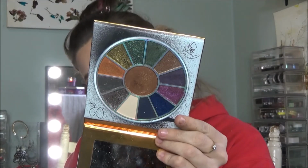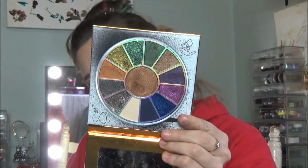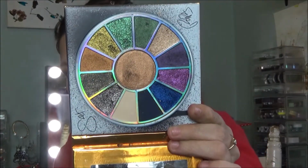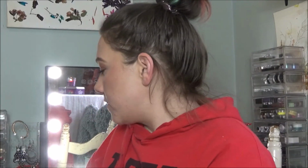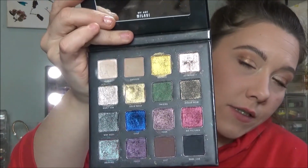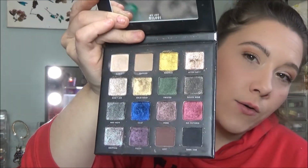This one is the Very Necessary palette. It's nice and everything, but what are you supposed to do with this palette? Tell me what you're supposed to do with this palette. The mattes are all over the place. This one is really pretty. This is the Milani Gilded Noir. Lots of really jewelry tones in there. Again, not enough mattes, so definitely have to bring some mattes in when you do looks with that.